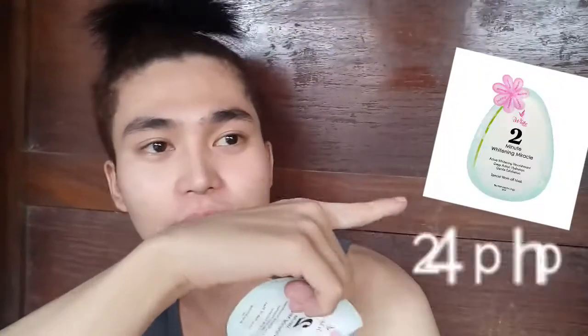Thank you! So meron tayo ngayon dito iWhite Korea 2 Minute Whitening Miracle. So ito siya. Lagay ko na lang dito yung actual. Ang sabi dito sa iWhite 2 Minute Whitening Miracle, exfoliating siya, nourishing and whitening. Active whitening nourishment, deep action hydration, gentle exfoliation, special wash off mask.